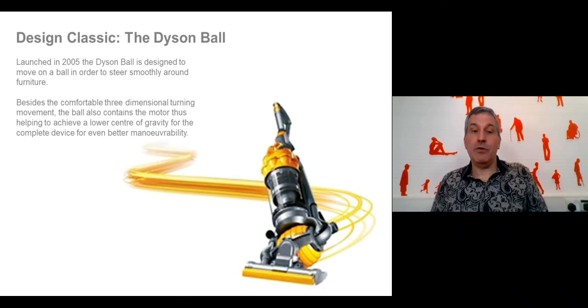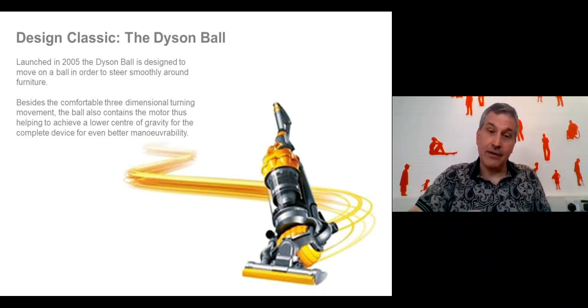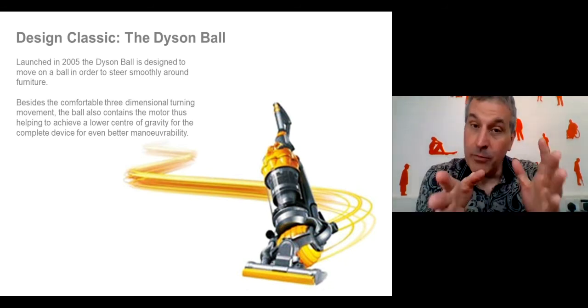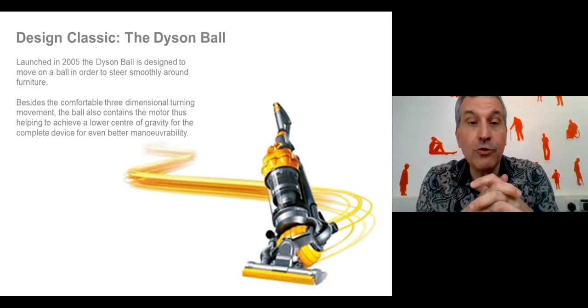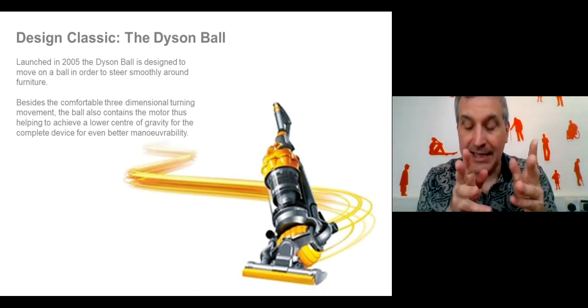And the Dyson Ball makes the motion easier, getting under things, getting around things. A great example of how motion or movement can be taken as the fundamental criteria to reach in a design, and how transformative and how useful some examples of doing that can be.